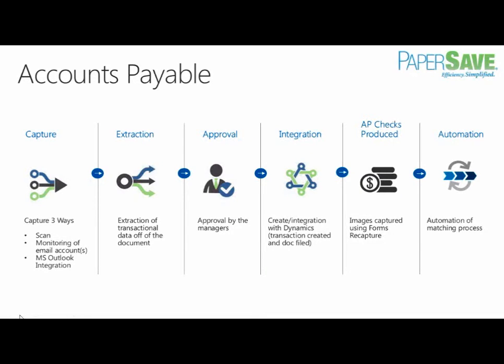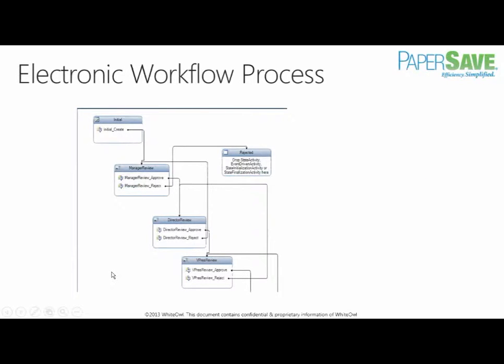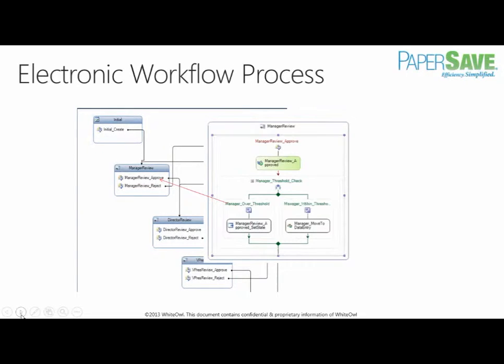Okay, so let's dive into a little bit about that process. Here's just a simple screenshot from our management console where the workflows get configured. You'll notice every step in this sample process is represented as a block. Here I have a review step, I have a director review step, and I even have a vice president review step.